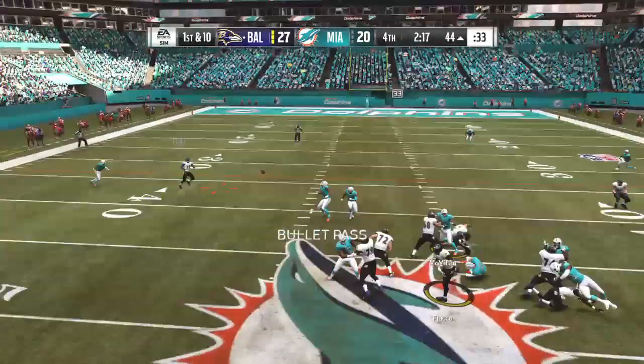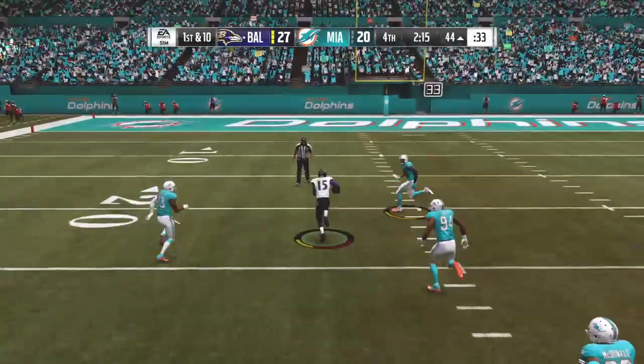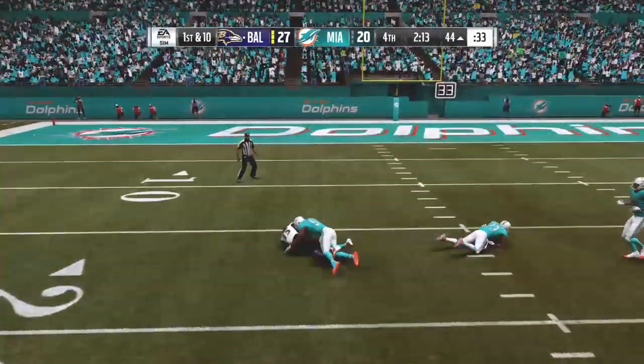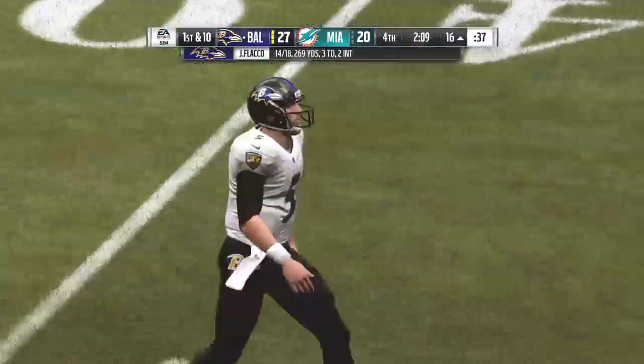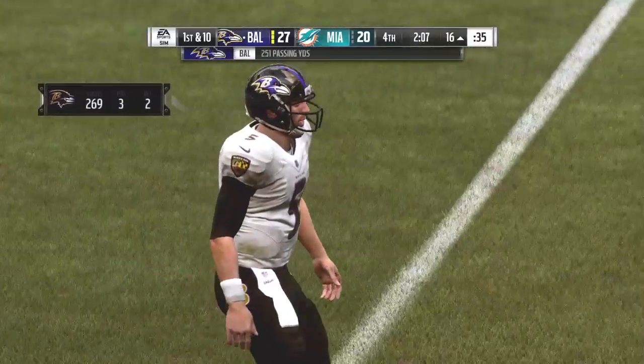They look to throw on 1st and 10 with Flacco. Caught left side to Crabtree. And they'll wind up getting this one all the way down inside the 20. A very solid gain of 27.